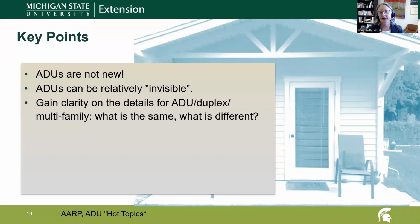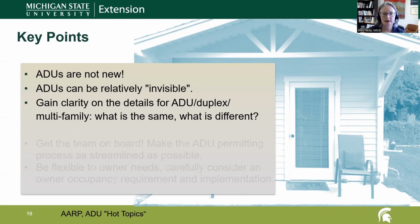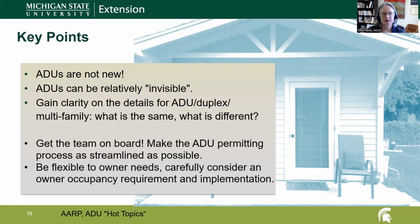So key points: ADUs aren't new. We're recycling a very good old idea. They can be relatively invisible if they're internal. Those external detached ADUs arguably are not invisible, but perhaps those can be behind the home, and they'll be more visible from the back or the alley if you're in more of a city type setting. And then gain some clarity on details that we talked about. You don't need to get lost in the details, but just gain some clarity on what's the same, what's different. Get your team on board so that permitting can be relatively flexible. And then finally, be flexible with the owner needs.